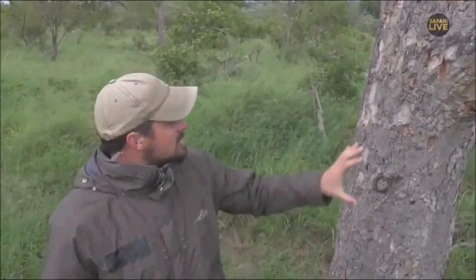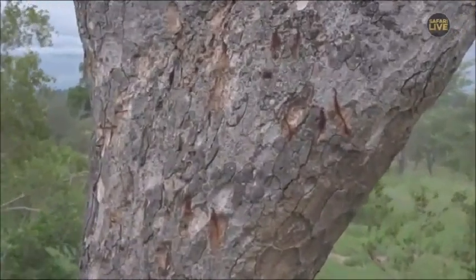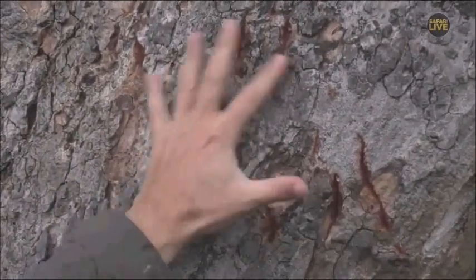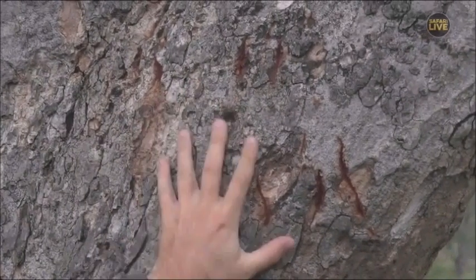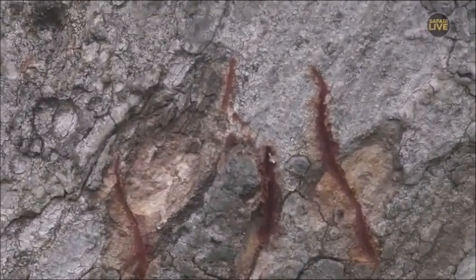So just pretty insane to see the depth and the size of these paws when they're on the tree. And you see leopard markings, and they're always quite small and you can see it quite clearly, but just to see the width in these is just absolutely phenomenal. It's an amazing thing. I can show you just with my hand. These are the claw marks over here, and that's just the size of my hand in comparison. So his paws are bigger than my hand, basically, which is pretty insane.